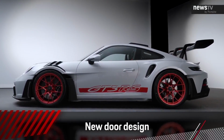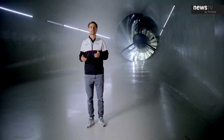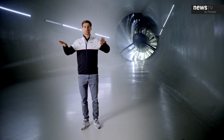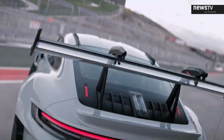Not only does the new GT3 RS have turning vanes on the underfloor, they can also be found on the roof of the car. When the hot air exits the front radiator, it would just flow over the top of the roof, and the engine air is affected by it. So we have a new hood outlet that pushes the air to the sides, and the roof fins continue this work and keep the hot air in the outward direction.